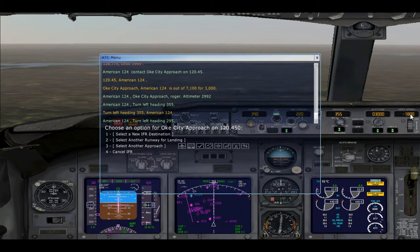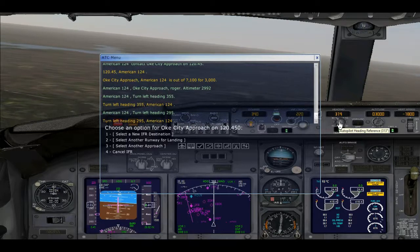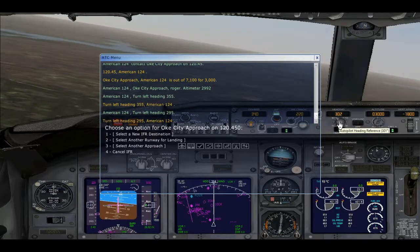American 124, turn left and heading 295. 295, American 124.